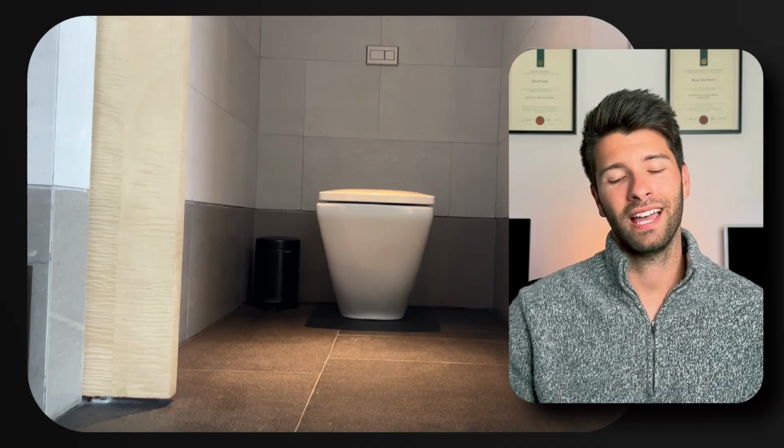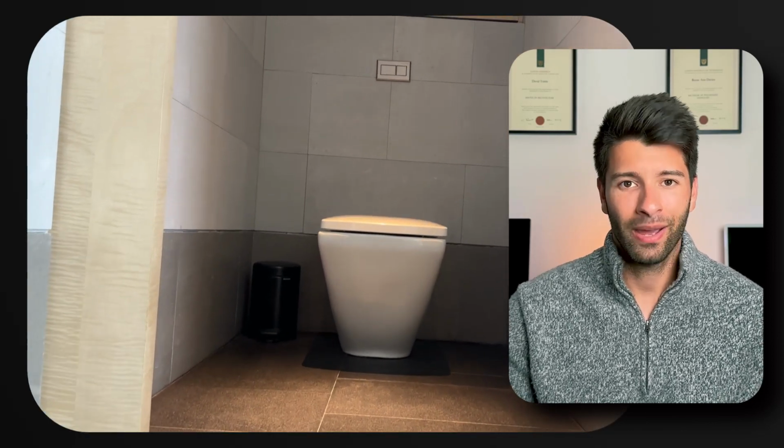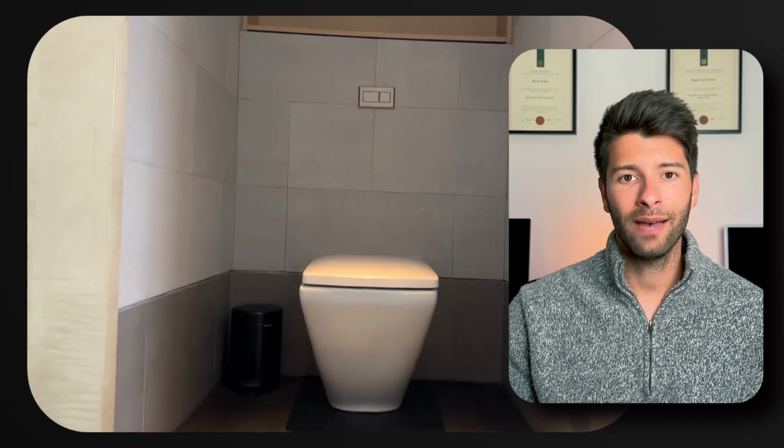Of course, the Como had this, but I noticed something that bothered me. This toilet wasn't actually floating. It was just mounted on the wall. And for me, that means it's so much harder to clean and maintain than a true floating toilet. A cost-cutting exercise, sure, but one that they will regret in the near future.